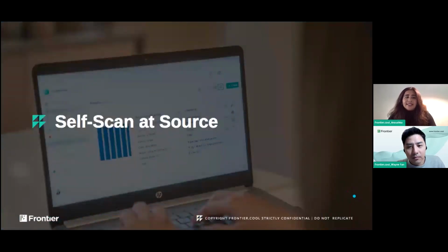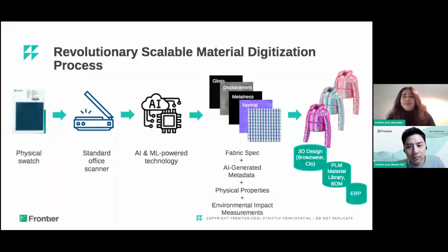So self-scan is very popular with our clients. They love this very easy, simple 3-step process where you can go from 2D fabrics to 3D rapidly. The user would simply take the physical swatch, use an office flatbed scanner, and within 3 to 5 minutes, our powerful AI is able to generate fabric specs, the AI-generated metadata, physical properties, including shear, thickness, bend, etc., as well as the added element of environmental impact measurements so that designers can, right at the beginning, make decisions driven by this data for their design process.